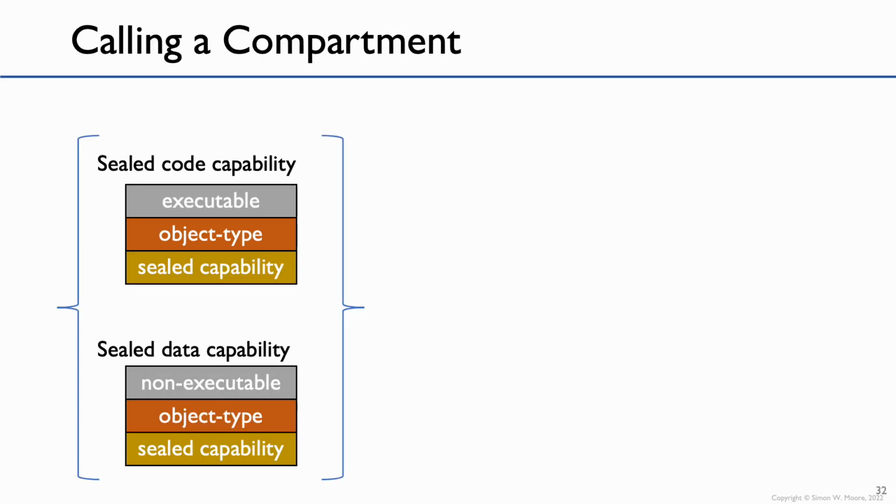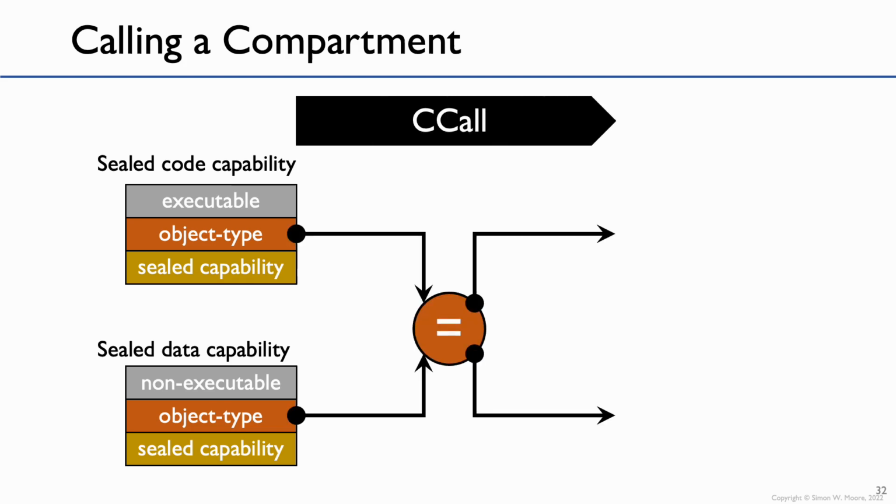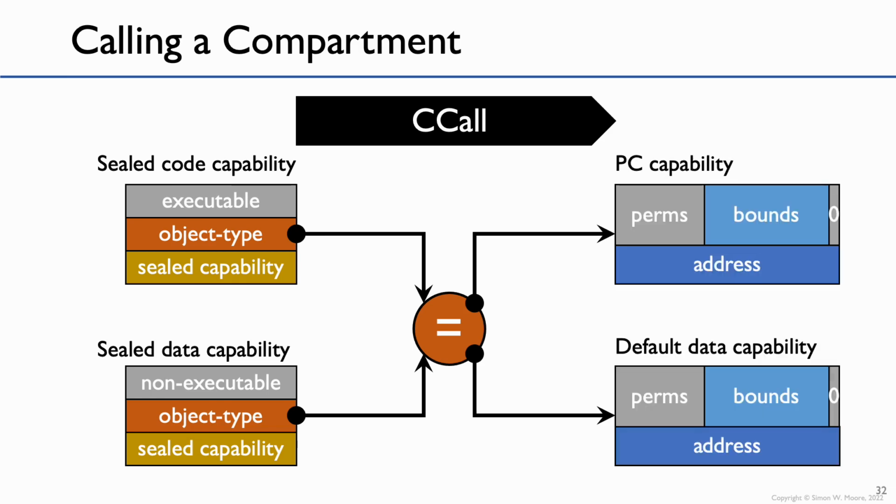And using sealed data and code capabilities, we can describe a compartment. So the code capability refers to the block of instructions that we're going to execute, and the sealed data capability refers to the data region that that compartment is going to operate on. Then we have a cCall function, which basically compares the object types, and if they match, then it will unseal the capabilities and then run the code pointed to by the program counter capability, and that code can then reference data via the default data capability. There's much more about this that you can read about if you're interested in. Have a look at our web pages, but we don't really have time in this lecture to go much further.